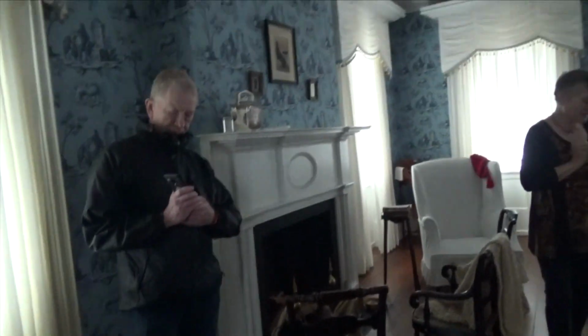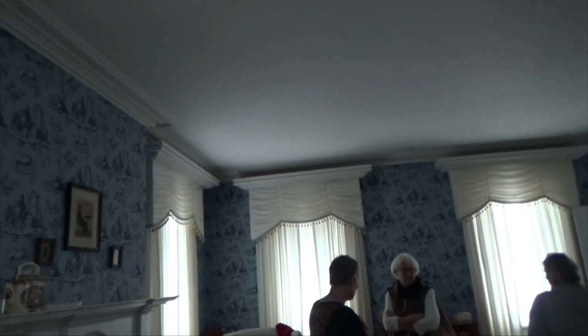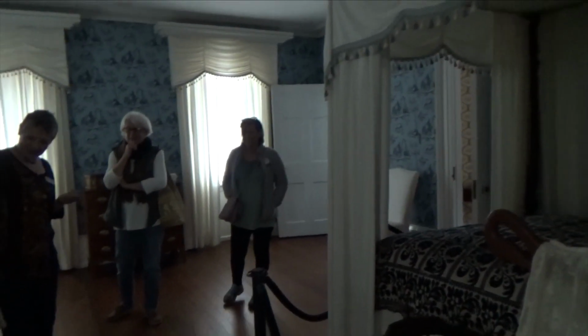Beautiful room, but where is the spa bathroom? Well, here it is. It's up to our standards.